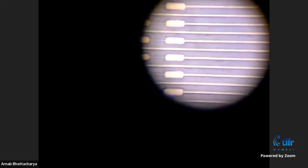So this is under the microscope now. What you're seeing is the strips of your strip detector. And at the end of it, if you are very careful, these are the pads that we will connect to, to get the signal out.